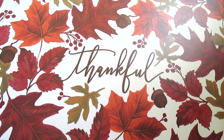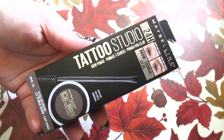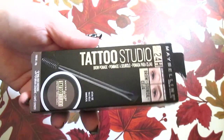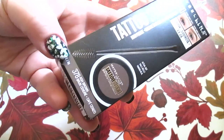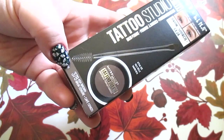So, the next item was an Emily Noel recommendation, and I actually needed something new for my brows anyways, so I did pick up the Maybelline brow pomade. This is from the Tattoo Studio, and because her hair and mine are very similar, I took her recommendation for shade as well, so I got Ash Brown.